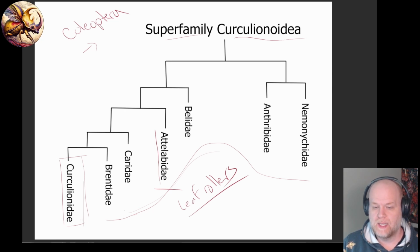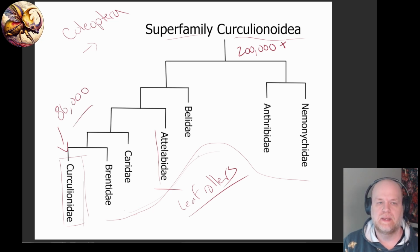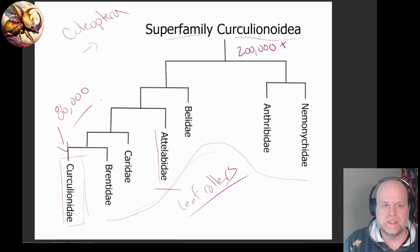So for the Curculionoidea, this whole group, this is such an enormous group. There's 200,000 plus identified species. Estimates for how many species there are, well over 1 million probably. In the Curculionidae specifically, this one down here, there are at least 68,000 known species, and who knows how many individual species there are on the planet. It would be hundreds of thousands, if not approaching 1 million. But there's 68,000 or 86,000 species and something like 6,800 genera in the Curculionidae.